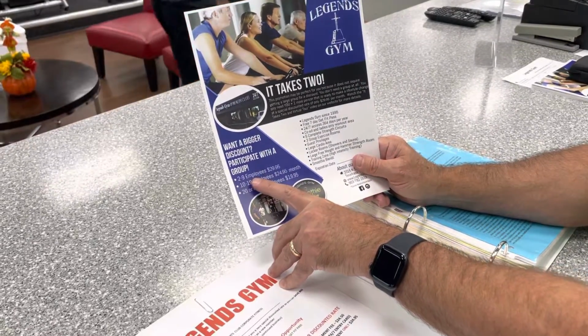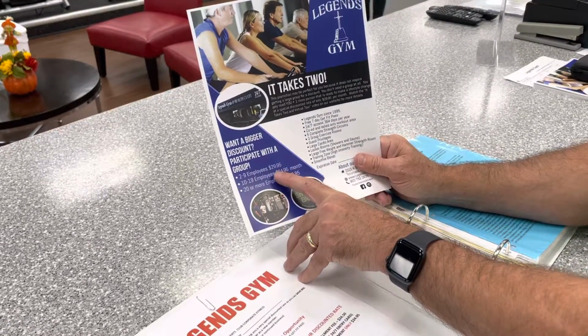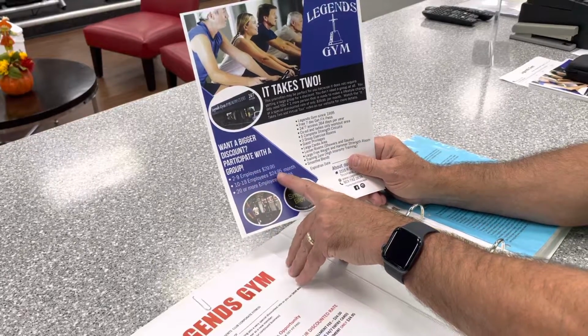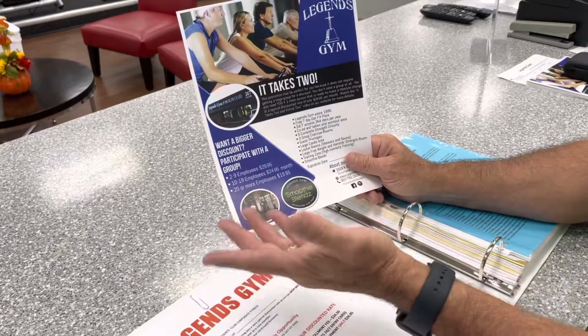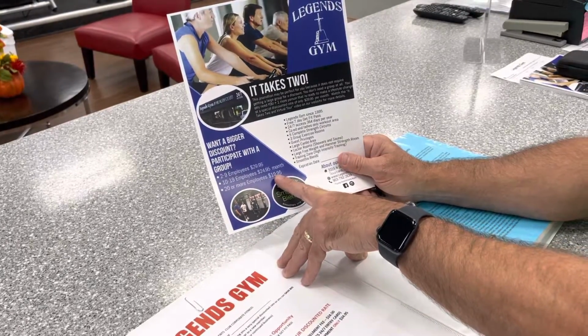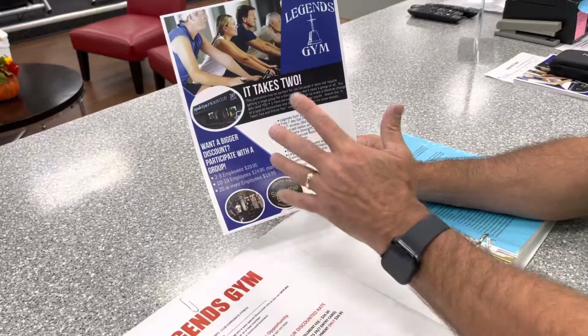2 to 9 employees will get your regular $34.95 down to $29.95. You get a $5 discount. If you get 10 to 19 employees, it drops all the way to $24.95. And if you get 20 or more, an example of that is our firefighters. Our firefighters always keep 20 or more. They keep their rate down to $19.95. So you can get a really good discount for being a member out here.